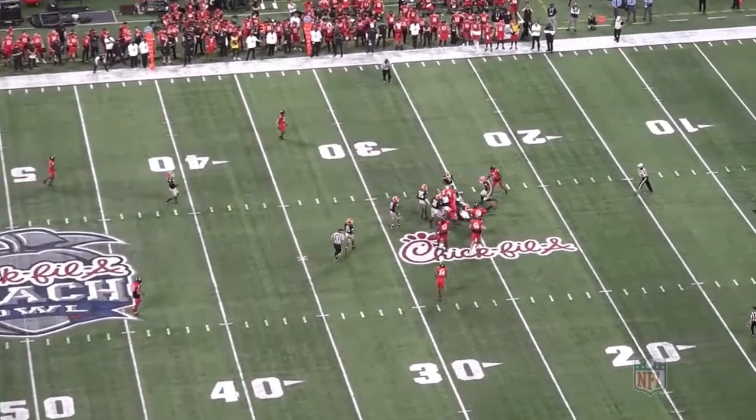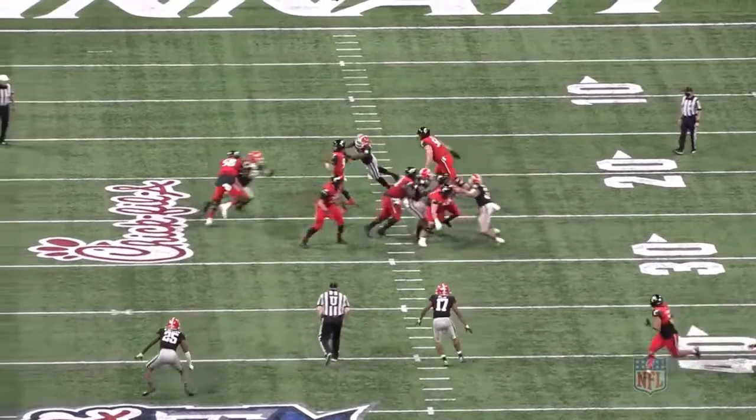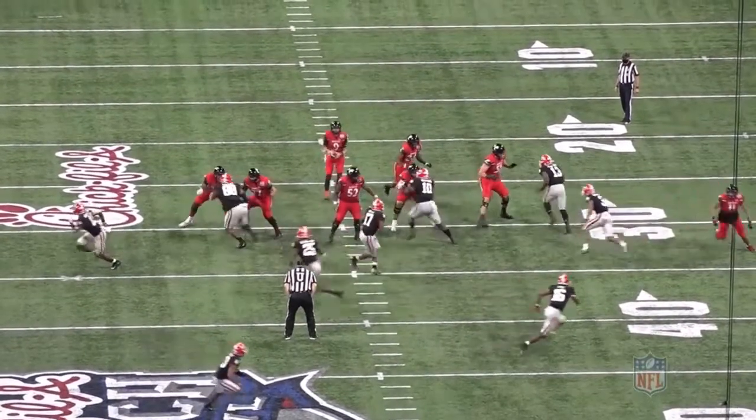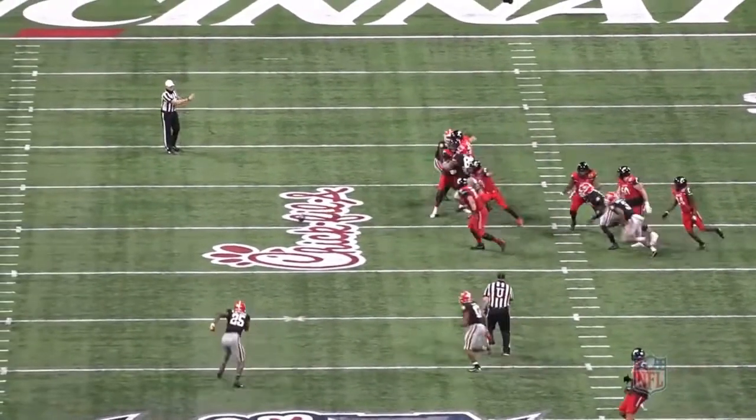Once we get onto the end zone view, we get another good look at his hands, his arm length, the ankle flexion that he has, and the bend to flatten at the apex to get to the quarterback for the sack and the forced fumble.